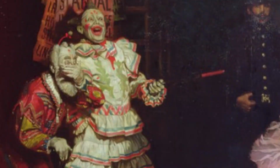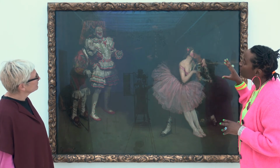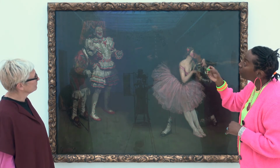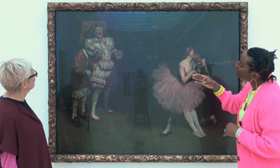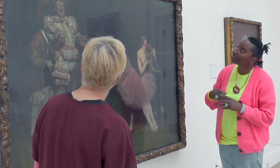What's interesting is that the background is pretty much completely black. It's very, very dark, and the clowns stand out from that darkness. So it's nice that they have the bright clothing because it really stands out.